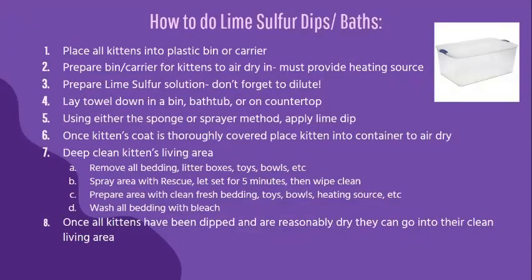The main thing, like in the first video, is that you want to deep clean pretty regularly to make sure that you're getting rid of any spores in the environment. You definitely want to replace everything that the kittens are going to be introduced to the day that you're doing dips, because you wouldn't want to do dips or bathe them and then put them back into an environment that's just covered in spores. That would defeat the purpose of all the bathing that you're doing.